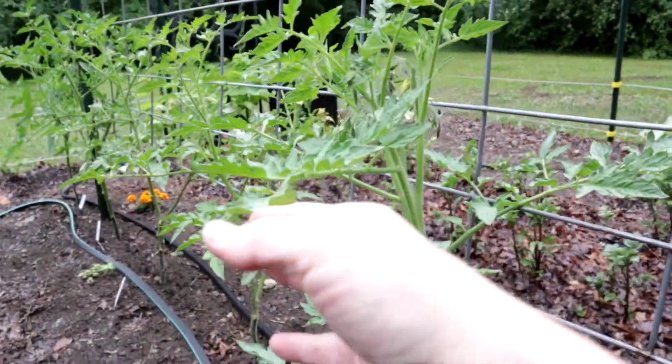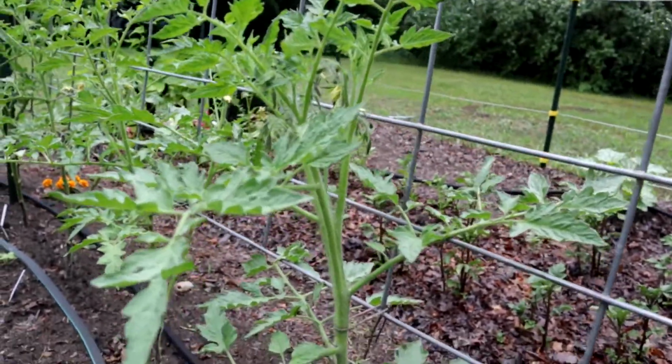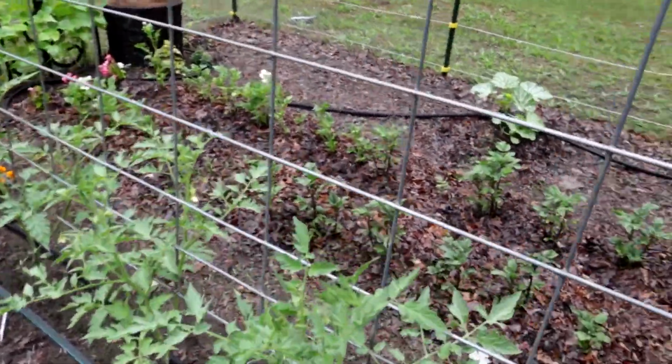This is a Tomasol. It was a free seed packet that I got from Baker Creek with one of my orders, and I'm excited about it. It's a white tomato slicer, and it sounds delicious.